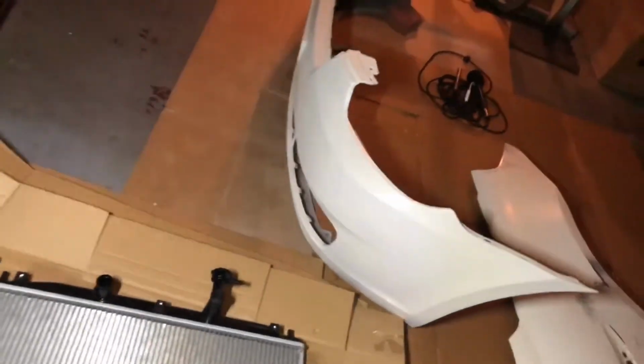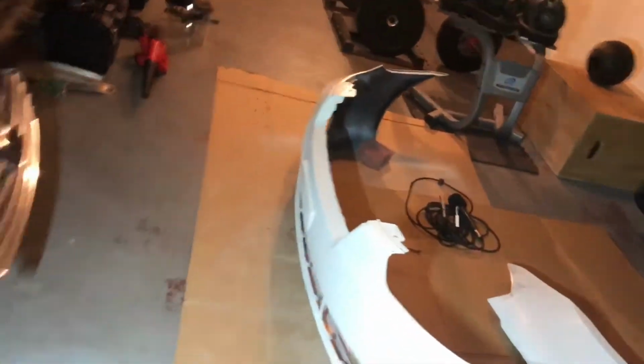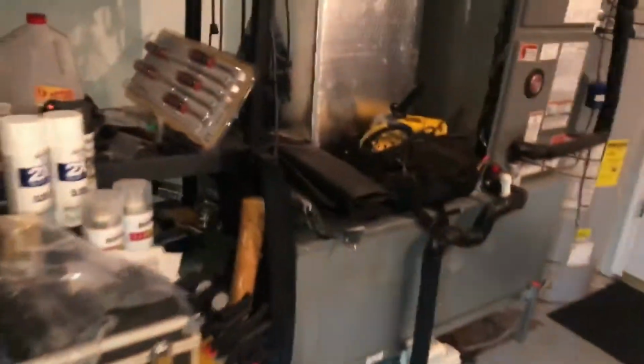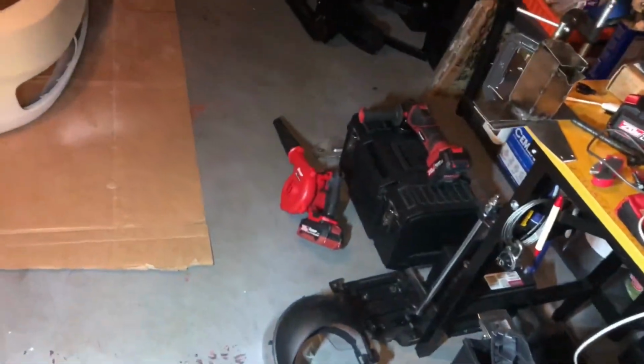It's all sanded and prepped. I just gotta hit it with a couple more coats of white and then clear coat. I like to go for 6 coats at least. Not too much. I've tried that in the past. Way too thick. Extra thick. Yeah. What else?